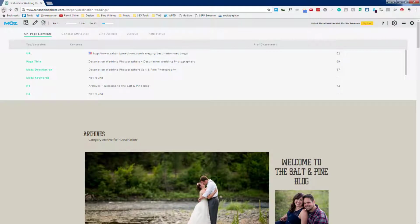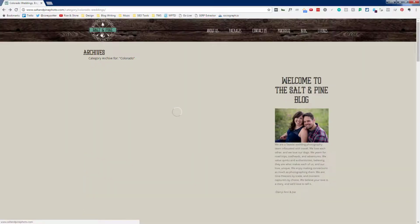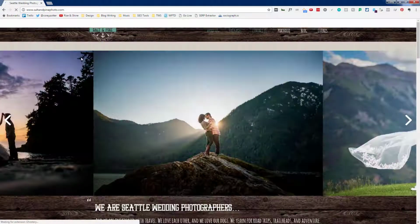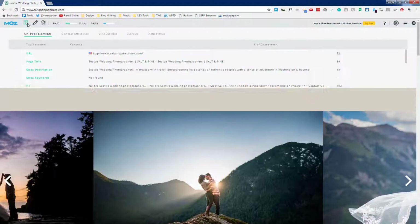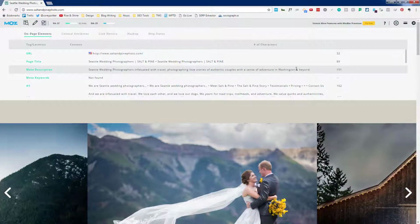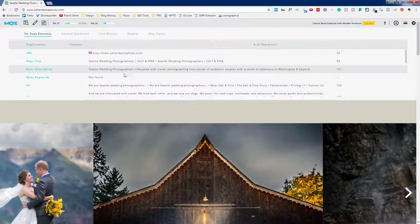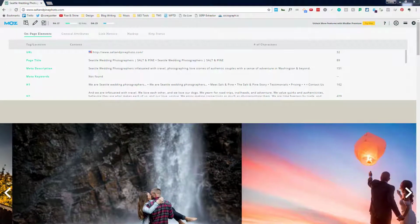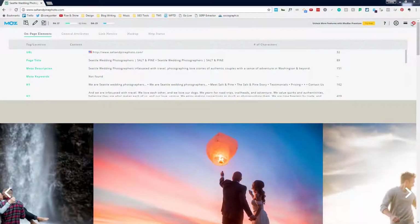Okay, so now back here, same thing on that secondary page. Let's go back to the home. And if we look at this, let's see, meta description. That looks good. Love it. And then headings we already talked about. Body copy, I already told you, you have a great amount of body copy.